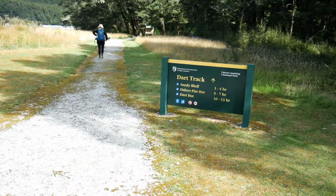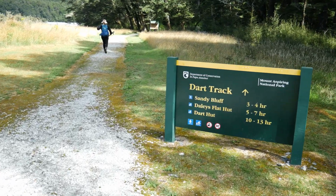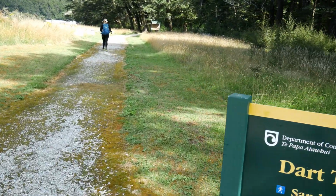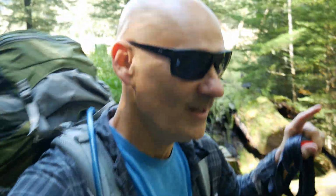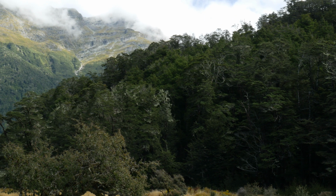You ever do half a track and then 9 months later do the other half? Funny enough, that is what we are doing today. We're setting off on the Dart Valley. Some of you might remember we attempted the Rees Valley in winter without crampons and an ice axe, and so we could not get over the saddle. So today, an event 9 months in the making.